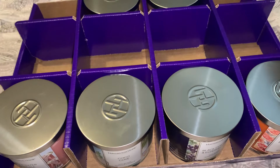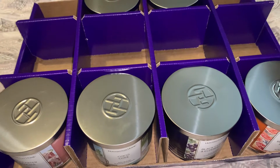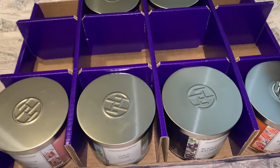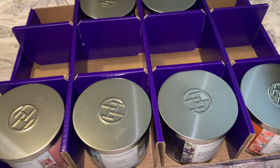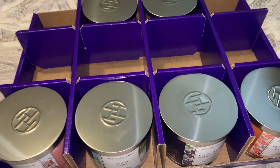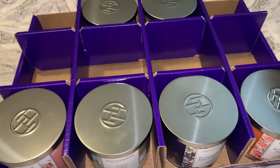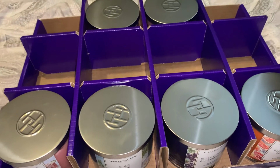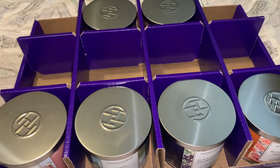These are actually not located in the impulse aisle or the aisle of shame, as some people call it. These are actually over in the laundry section. These are 14-ounce soy blend 3 wicks for $3.99. There are 4 in the collection.